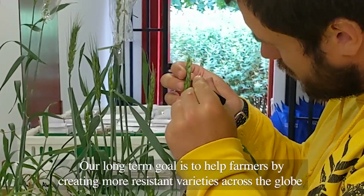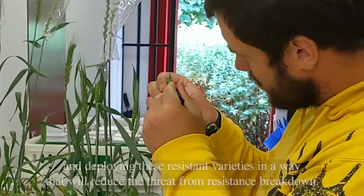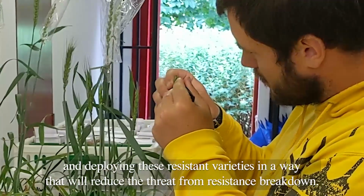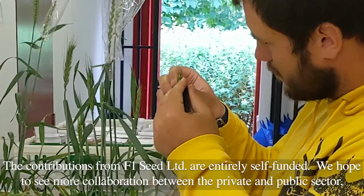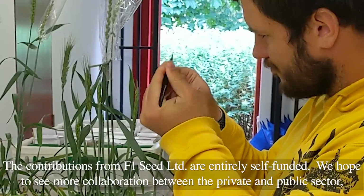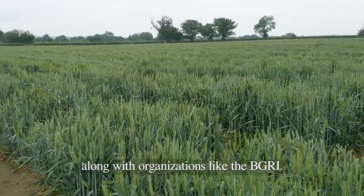Our long-term goal is to help farmers by creating more resistant varieties across the globe and deploying these resistant varieties in a way that will reduce the threat from resistance breakdown. The contributions from F1 Seed Limited are entirely self-funded. We hope to see more collaboration between the private sector and the public sector, along with organisations like the BGRI.